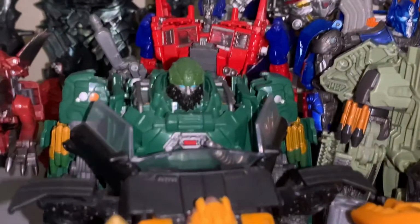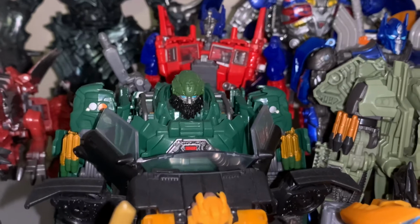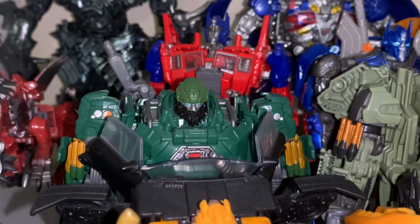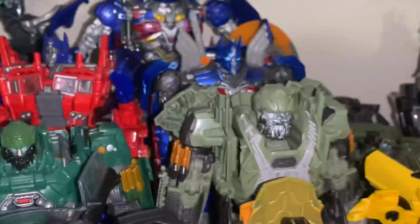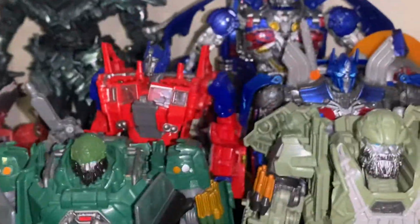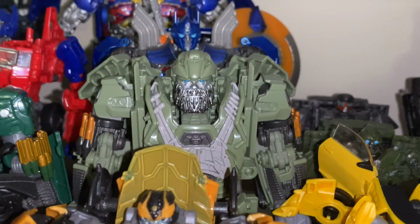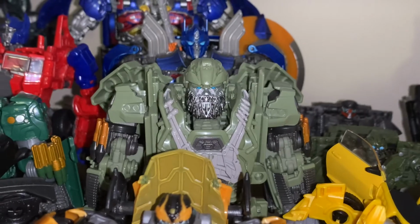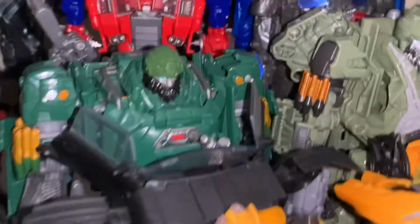Then we've got Age of Extinction Hound. He's cool. Rubber head allows the beard to kind of be animated when you twist it. Tons of weapons. Mine has super loose hips though. Was never able to do a stop motion with it even though I wanted to. Back in old 2014. Then we had the Last Knight Hound. Much better, much more accurate. Removable helmet, but a pain in the butt to transform. I hate transforming that figure. Doesn't matter how good it is, it's not fun to transform.